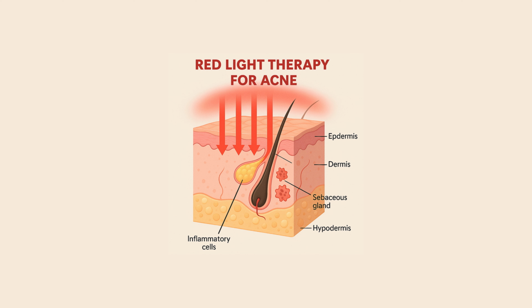Okay, so let's start at the beginning. How does just applying light to skin actually help with breakouts? What's the basic idea here? It sounds almost too simple, doesn't it? Like just holding a flashlight to a pimple. But no, it's way more precise. It's about using very specific wavelengths, specific colors of visible light. Right. These penetrate the skin and trigger certain biological responses. Exactly. And different wavelengths go to different depths and have different effects. Our sources really zero in on two main players for acne, red light and blue light.